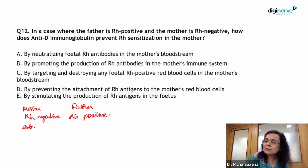Now, the baby born is Rh positive. There could be some feto-maternal leak, and as a result, some Rh positive cells from the baby may pass into the mother's bloodstream, and this may induce the formation of antibodies. And this is the Rh sensitization which is occurring. And these antibodies may then travel to the baby and destroy the fetal red cells, resulting in hemolytic anemia.